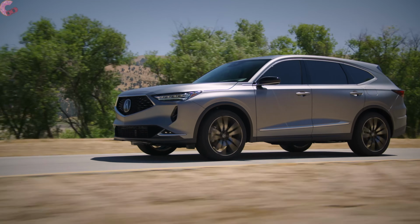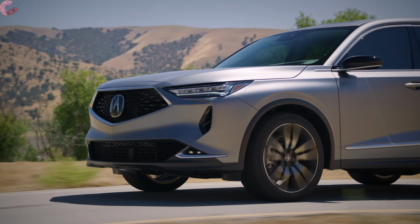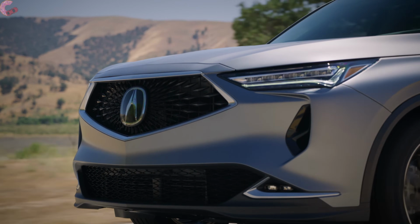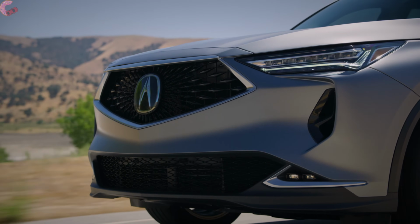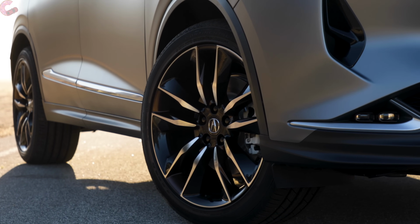So this is technically a prototype, but in typical Acura and Honda fashion, pretty much expect this to be exactly what the production version looks like, because they typically just put out a concept that looks very, very similar to the production version. And to start out with the exterior design, you can really see all those new Acura characteristics taking hold with the MDX as we expected.